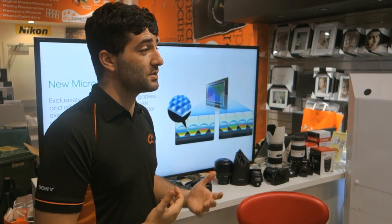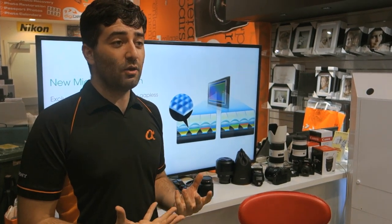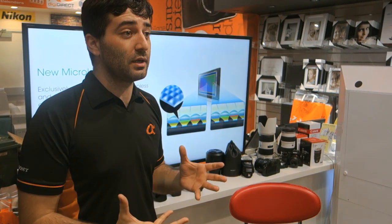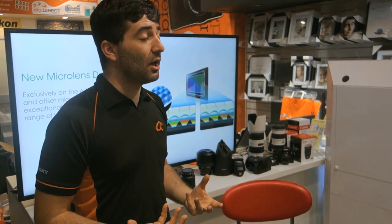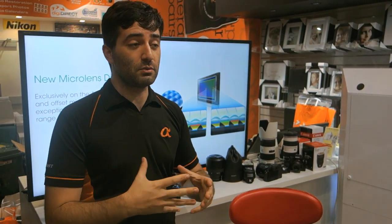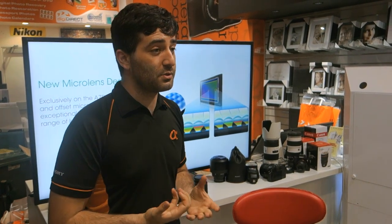You get false color casts in the corners. It can be a real pain. By offsetting the micro lenses, we can offset that issue. We essentially can catch that light much more effectively, so we get less corner shading, we get better sharpness, and we get less false color. So the A7R is not only the real top of the top for picture quality on conventional lenses, but also if you're adapting rangefinder lenses, it's an outstanding option.